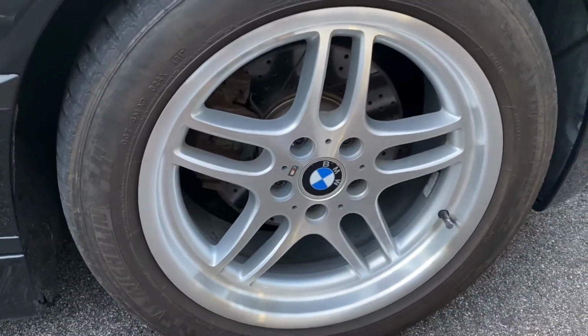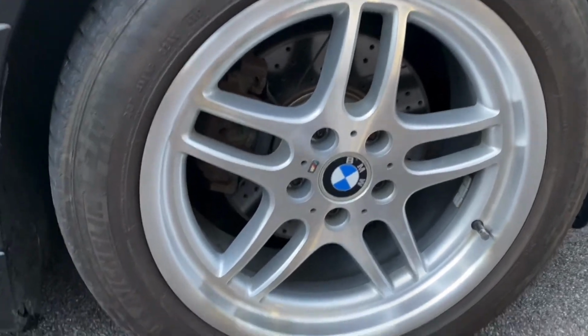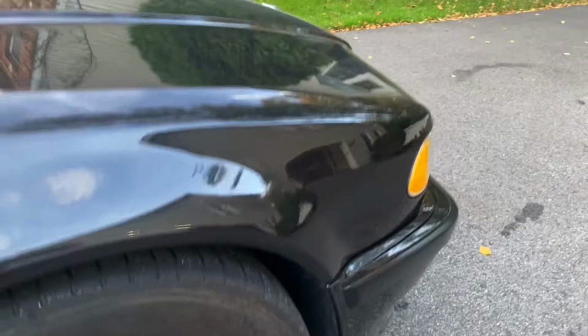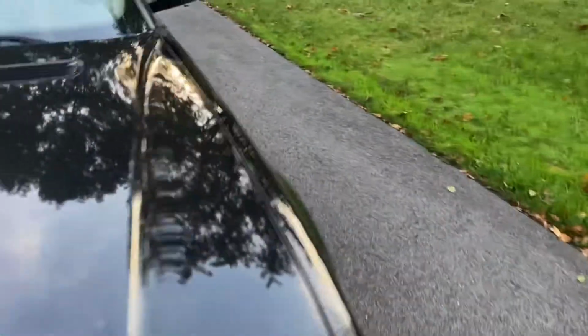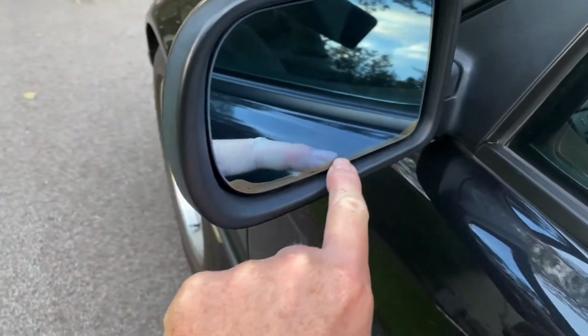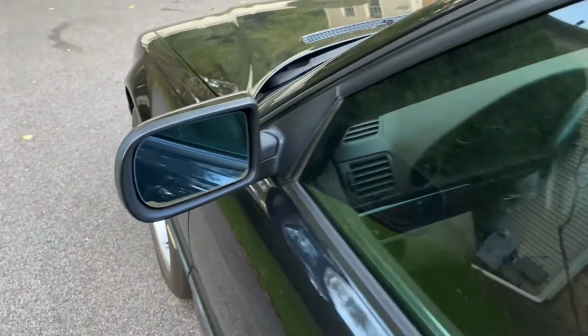Front wheel well. This one's curb rash free. Now, there's one place I'd like to remember to point out. This front mirror has a very slight amount of discoloration on the lower edge of the mirror.